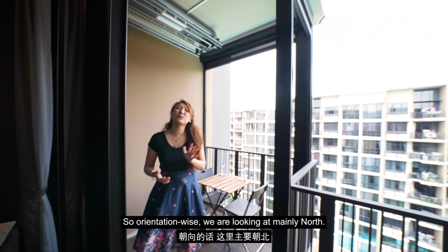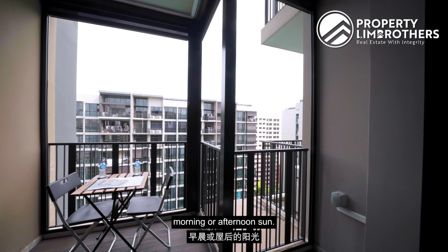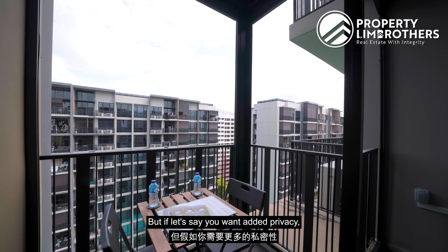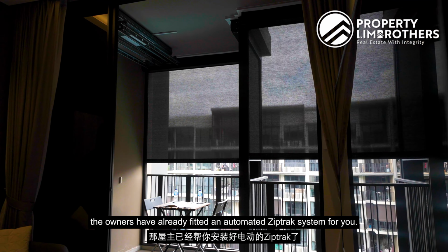Orientation-wise, we are looking at mainly north. It's good because you don't need to worry about any morning or afternoon sun. If you want added privacy, the owners have already fitted an automated zip track for you. They have also added this composite timber, which not only helps with the aesthetic, but usually with a balcony you have a dip down before you can step out, and this flushes all the way into the living room as well.